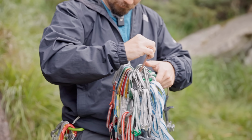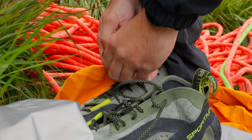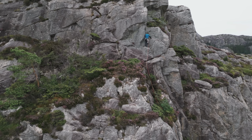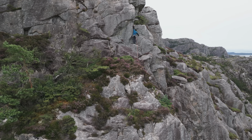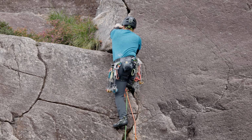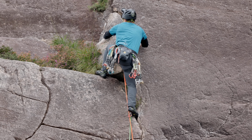Here, the nerves definitely kicked in. I had no idea what was ahead of me, so a fall was plausible here. My gear placements would have to be solid, and I'd have to manage gear so I didn't leave too much space between cams, or worse, use them all in the first 15 metres and have to climb to the end of the pitch unprotected. That would be bad.